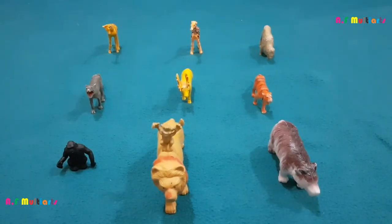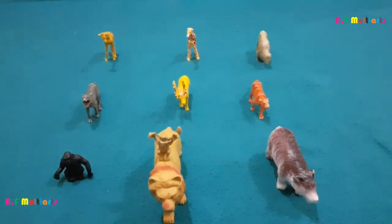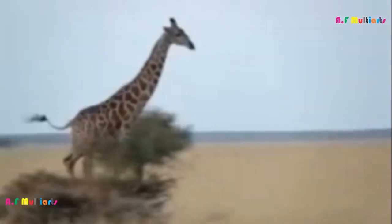How many giraffes are there in third row? There are two giraffes in third row. And what is the sound of giraffe? Grunts, grunts, grunts, grunts.